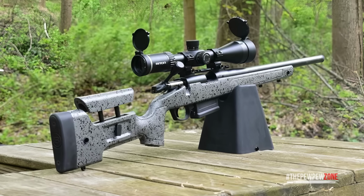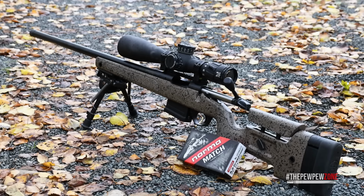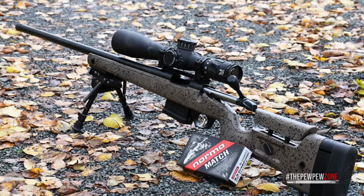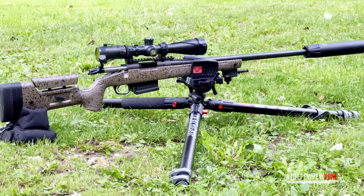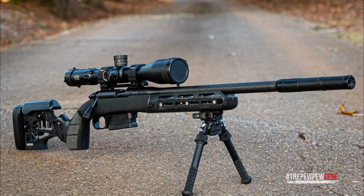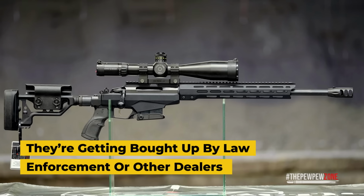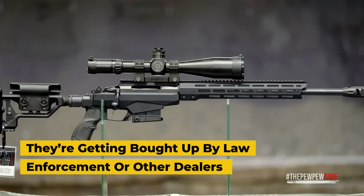One clerk confided that he'd rather sell a more expensive alternative with a solid track record, say a Bergara B14 at $1,049, than take a chance on an otherwise popular model that might boomerang back for a firing pin fix. The rifle still exists. It's just hiding because nobody wants a phone call in 3 weeks that starts with "my extractor snapped."